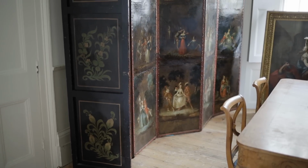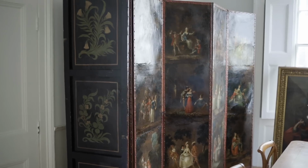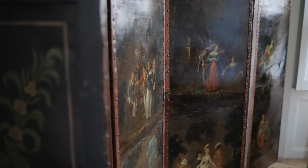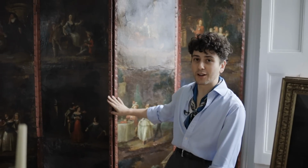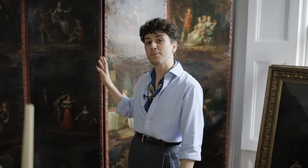I mean, that screen is interesting because recently there has been a sale from the Guinness family, from one of their country houses, and in that sale you had not a copy, but I would say a little brother of that screen, which was shorter, with very similar scene and very similar painting.